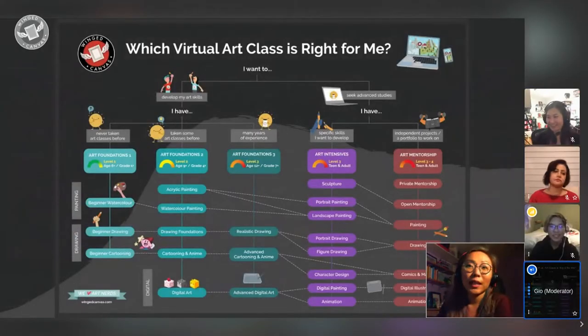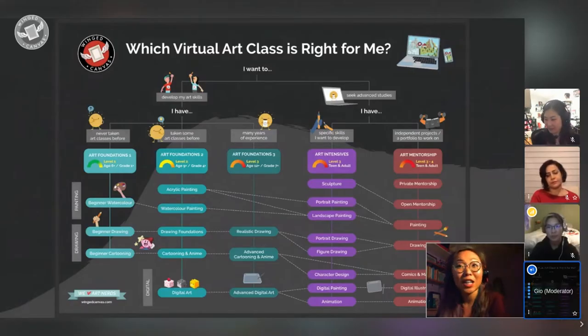If you are wondering about what we do, or you're not sure what program is right for you, we have this flowchart available on our website. Our co-op students actually designed it, which is really exciting. They designed it to help parents and the community understand better what programs we offer and how to find the right fit depending on your age, your skill level, and your artistic goals.